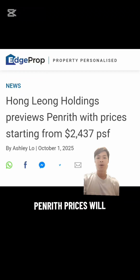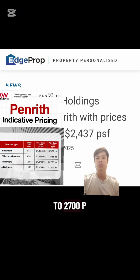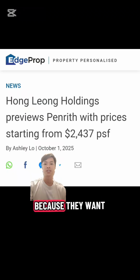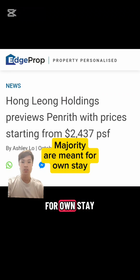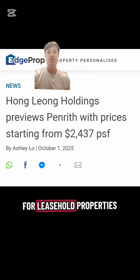For Penrith, prices will begin at $2,437 PSF. This means that the average PSF is likely around $2,650 to $2,700 PSF. Now you can see that this developer is pricing this project lower because they want to attract buyers from Skye at Holland. For Penrith, the majority of the unit mix is meant for own stay. This is also an area where you have a strong upward trend in prices for leasehold properties.